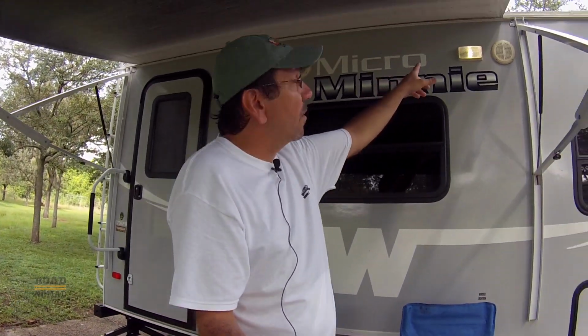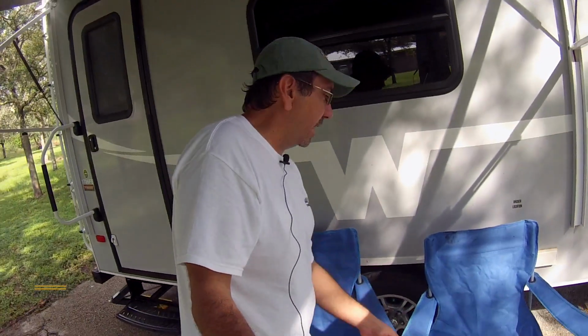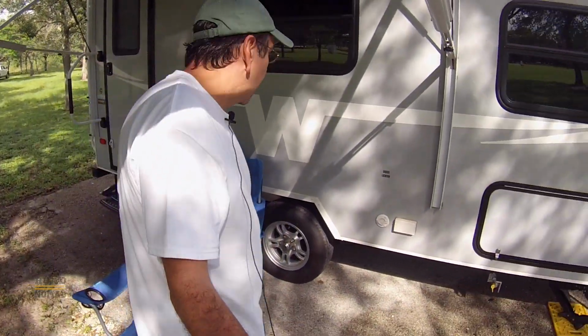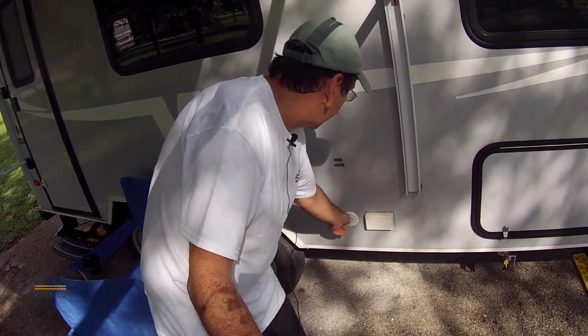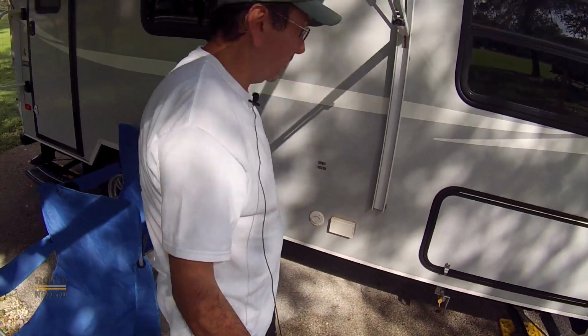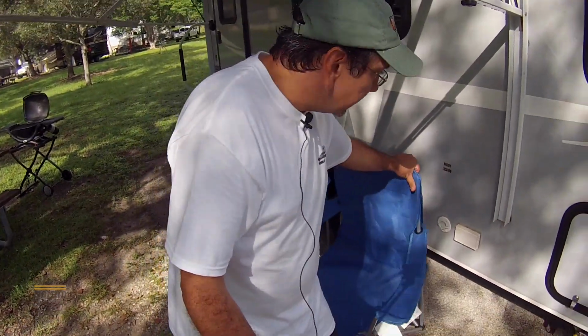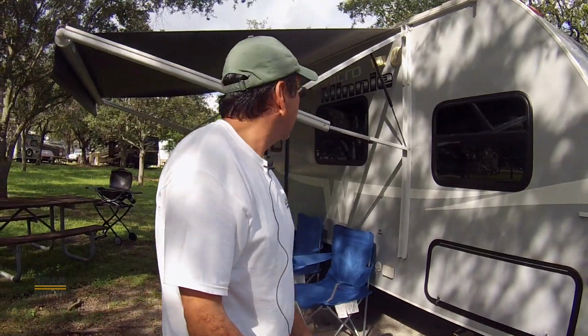I changed our patio light to an LED, which gives a little more light and is more power efficient. Here they have a location to put an outside TV, which I'm never gonna do, and we have a cable and power, which I've never used, but I see the convenience in that. We have a power awning, which is very nice.